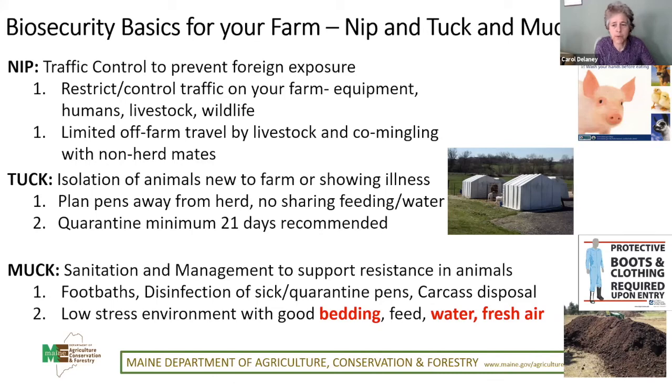The state of Maine promotes carcass disposal by composting. That is a whole other thing you could take on. If you don't have it, what's the best way to do that with any animal that dies? And then in general, it's what you all do. A low stress environment will promote health. So if an animal is exposed, bedding, water, and fresh air, I think, are the most important things in terms of promoting good health in an animal.